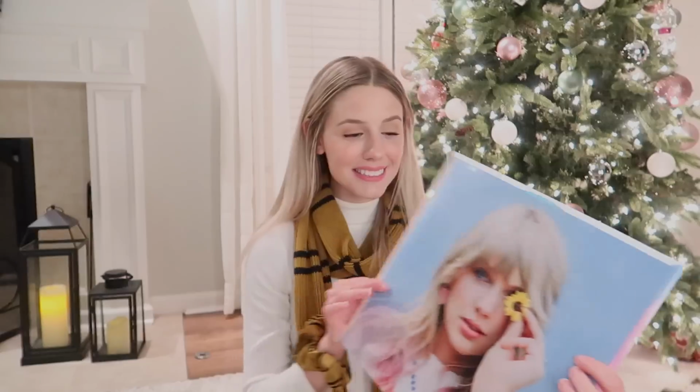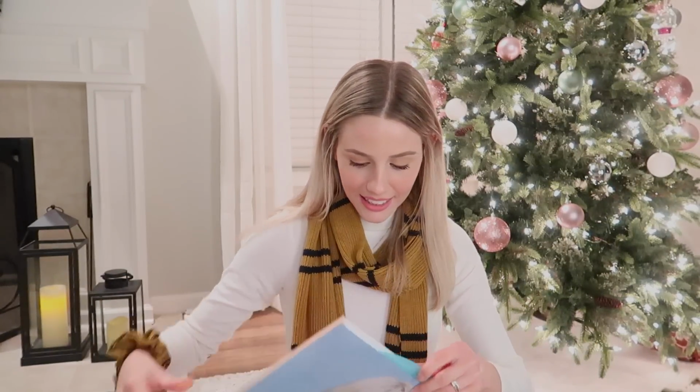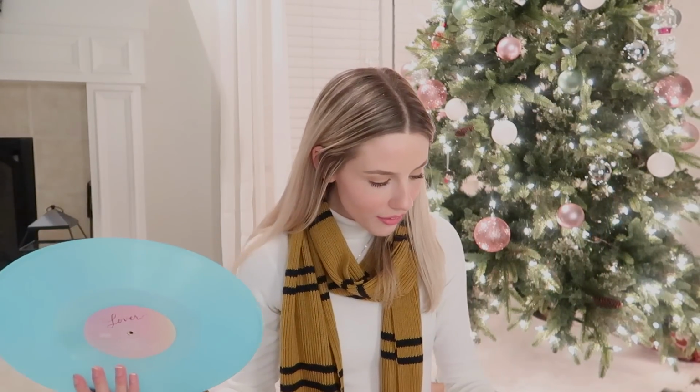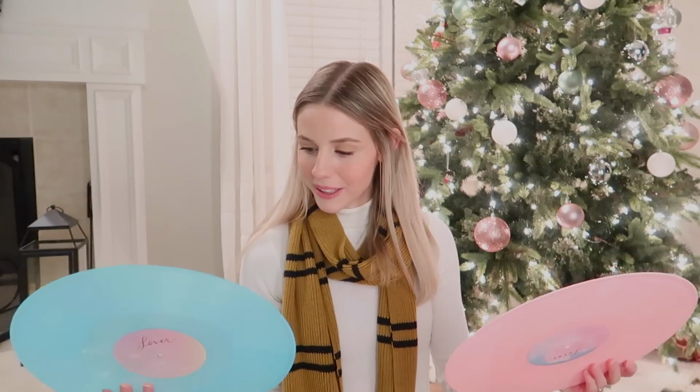And the other record is also so beautiful. And look at this. So cute. This is in a beautiful shade of blue, and I just love the color combination of pink and blue together. Oh my goodness, I am so happy.